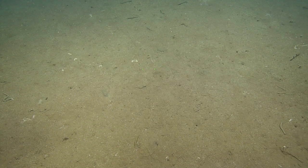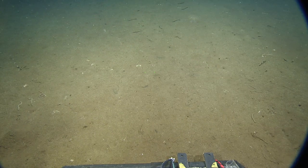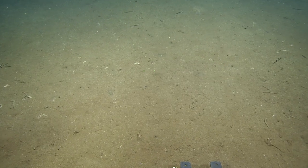Bridge nav. Can we have 10 meters north, please? Thank you. Yeah. Bridge nav. Can we add another 10 meters? Make it 20 total. Thank you.